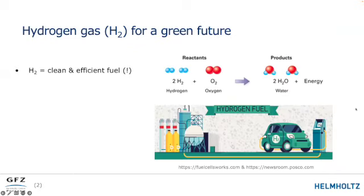Okay, so the motivation is really hydrogen gas that we can use for a green future. And so we all know that hydrogen is a very clean and nice fuel. If you have hydrogen gas and you burn it, then you get energy and water. And so there's no pollution at all, which is perfect. So we could have a green, clean world in the future.